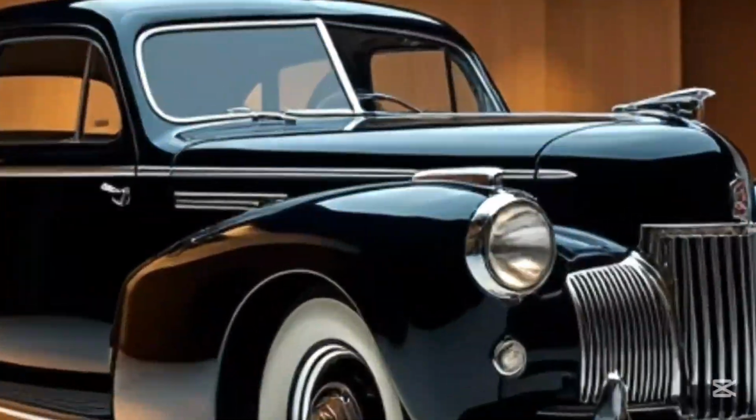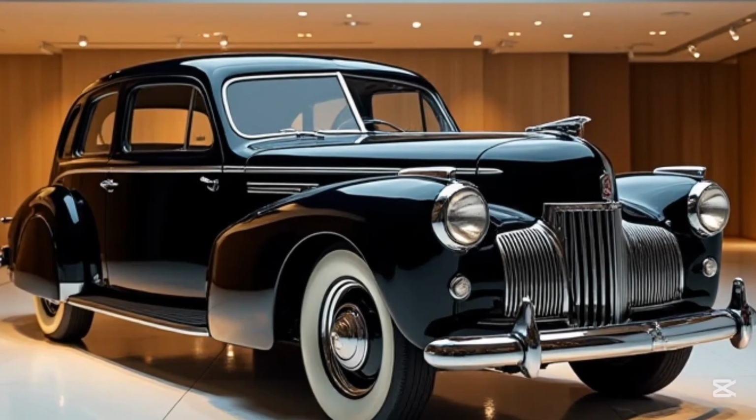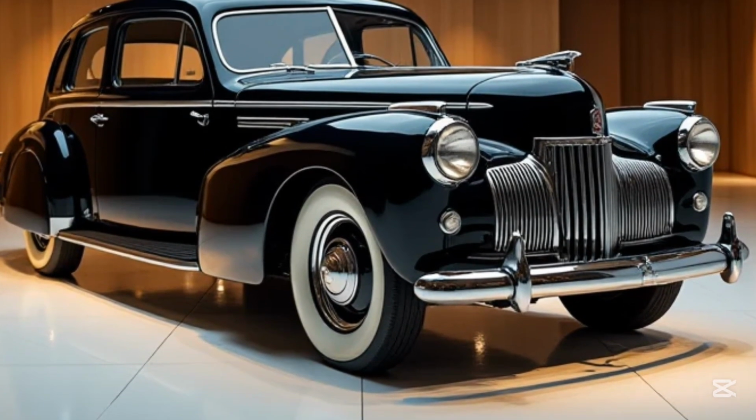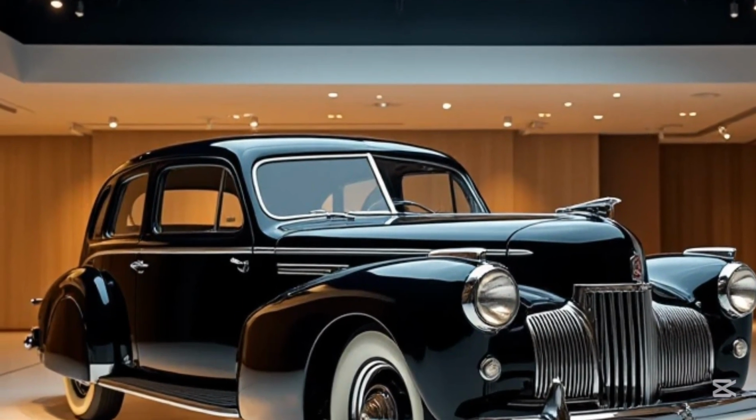Today, we are taking a trip back in time to explore a rare and luxurious automobile, the 1942 McLaughlin-Buick. This Canadian-built beauty holds a unique place in automotive history, blending American engineering with Canadian craftsmanship.